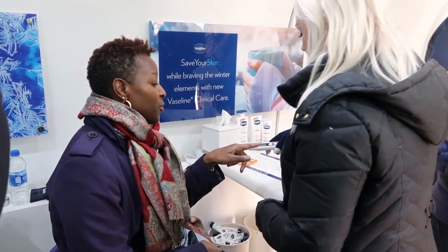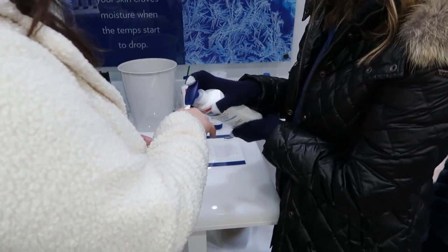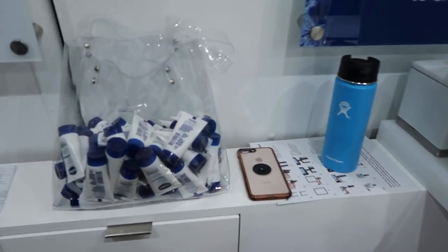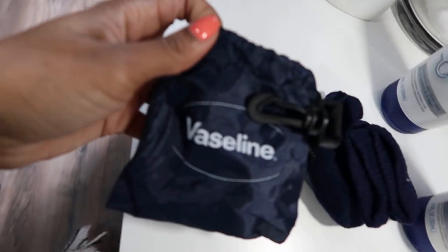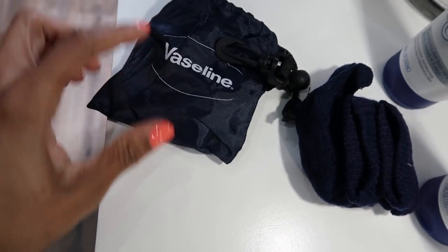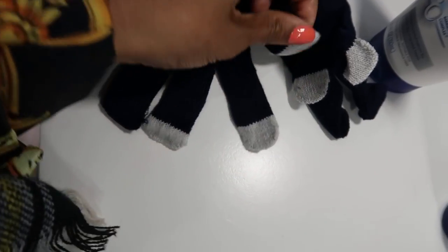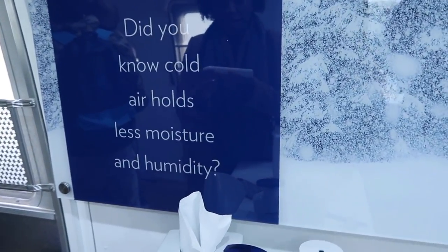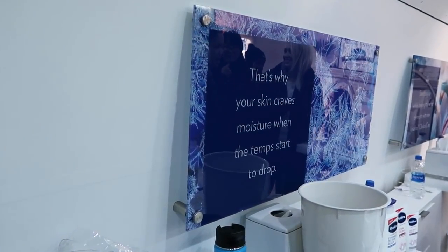Hi. Everyone is getting this free pair of Vaseline gloves. So these are so cool. Hi, welcome. I'm gonna put these on right now. I'm gonna try it out. And then you get free.